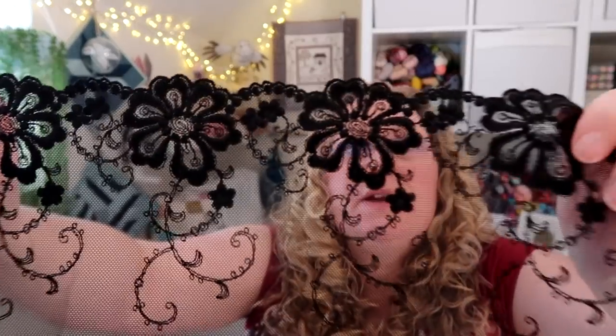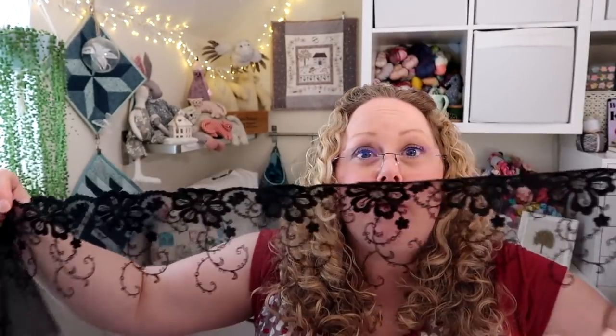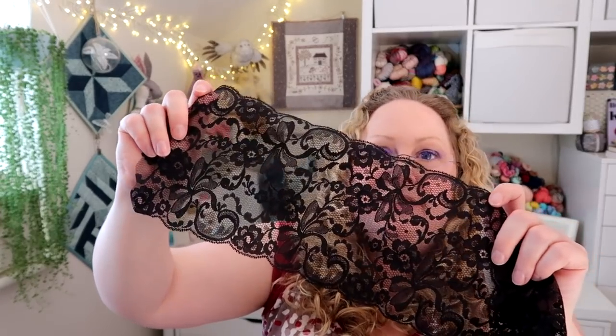I have some laces as well. Like I was saying, I needed some non-stretchy laces, so I picked up a few black ones, and I got this one, which I think is rather lovely. This one is quite cool because there's the left and right mirror images of these, and you get a piece of each. So I got one of those, and then I also picked up some other lace. This is more of a dense lace for a bra as well, so I can have a practice with the non-stretchy laces and see how I get on there.